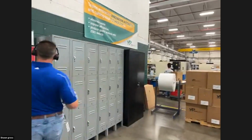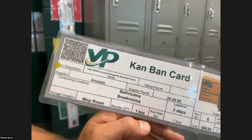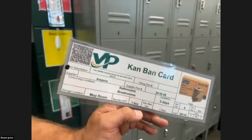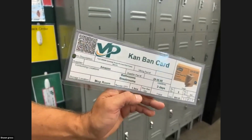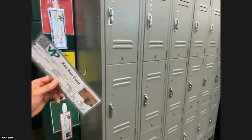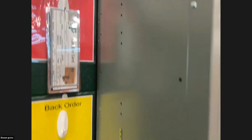Things that people are implementing, Kanban cards. You can see this is something that's helping the organization here know what we need to order, when we need to order it, where we get it from. We're implementing QR codes so that we can actually scan and have information. And you'll find that we're trying to take the ideas that other people have already run with and implement them and make them part of our processes. Wow, beautiful. Beautiful Kanban card too. I like the design of it.